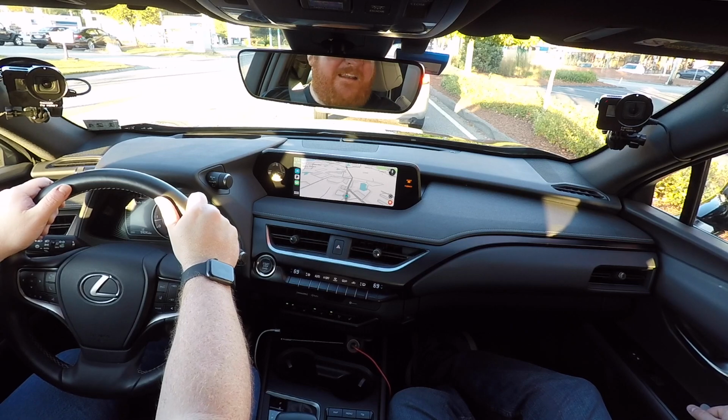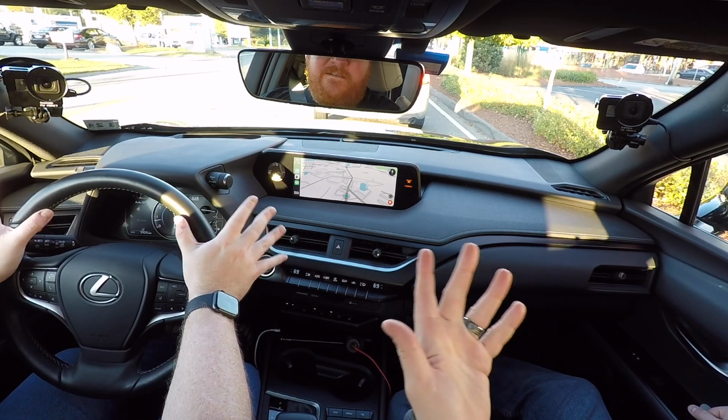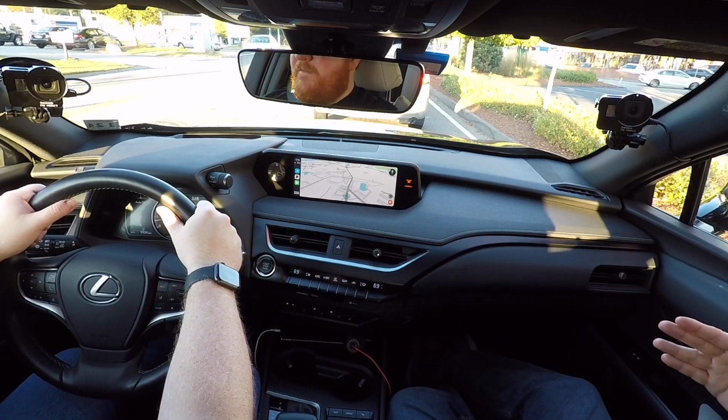I will say I drove this into Boston and I parked it in the North End, believe it or not. Parked great. It doesn't have auto park. Well, I've said this, but the small SUVs are super nimble for parking. That's one of the major advantages you get with them. Well, that's the U in UX. Yeah. Urban, right? It's meant to be a city car.